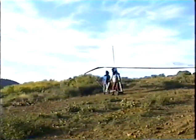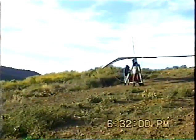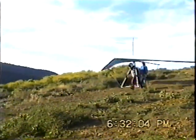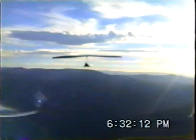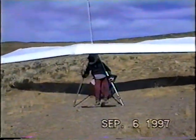Here's Julie getting ready to go. Alright, so I have to consider the parallax. I know a lot about this stuff because I used to fly gliders. Parallax, yeah. We are at Doherty Slide.